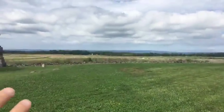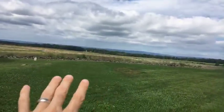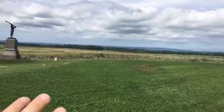Now, the Confederates over there, Robert E. Lee took responsibility for the attack, as a good commander should. This is all my fault. Let's get together and fight another day, okay?